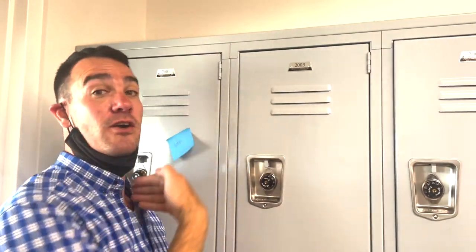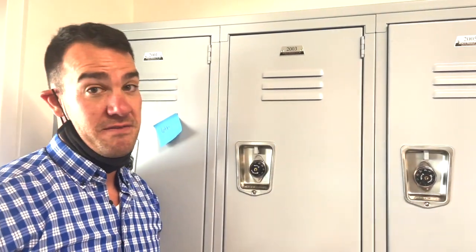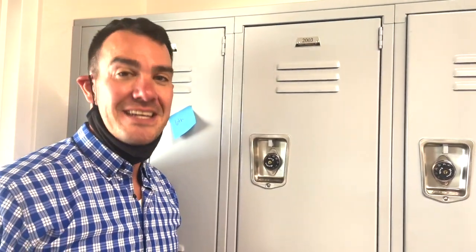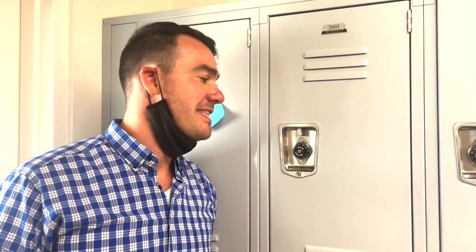2001 is our first locker all the way in the 6th grade wing, and then we go all the way down to 2,550 down by the science labs. The second thing to know is that there's 3 numbers for your locker combination. And you're going to need to eventually memorize those numbers. You probably want to write them down. We'll hold them here at the school in case you need them.